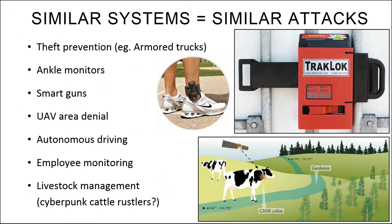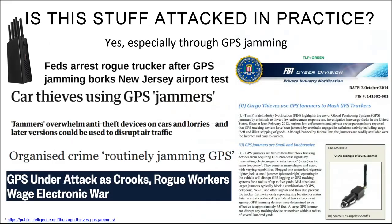Conclusion. This does not only apply to Protego. Everything I said is essentially embedded system security 101. This applies to all kinds of geofencing solutions, like theft prevention in armored trucks, ankle monitors, UAV area denial, and livestock management. So you might in the future see cyberpunk cattle rustlers using technology like this.